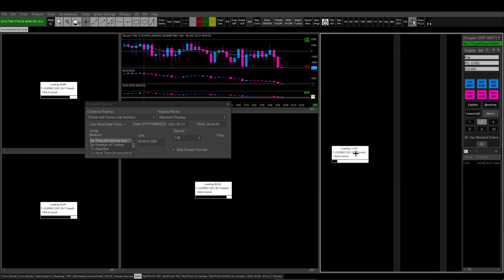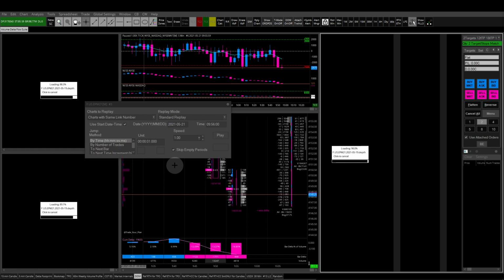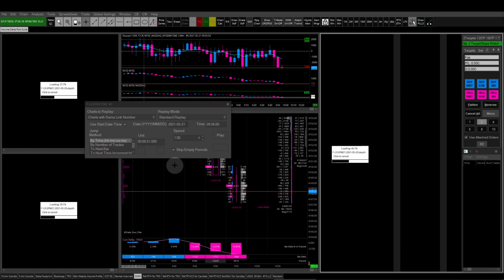$5.17, so we got to what, $5.21 to load, $5.19, $5.18. Taking its sweet time. I'm really looking forward to trading next week. I love trading, so.